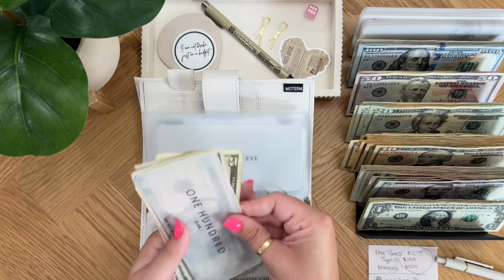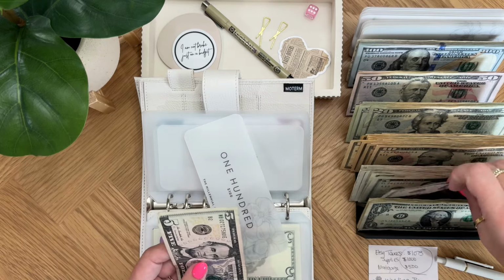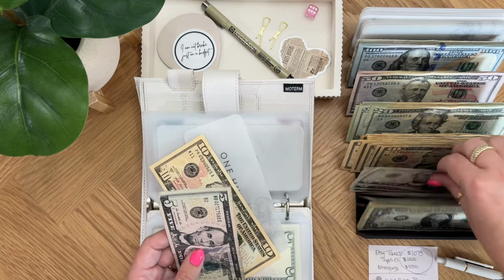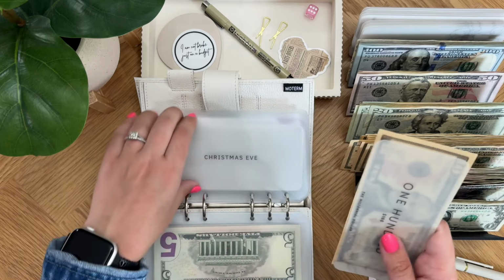Christmas Eve has 100 in the bank, 5, 10, 15. So let's do a 10, but I also want a better 5. So there we go. So $115.